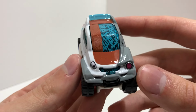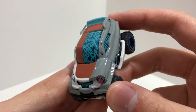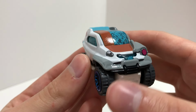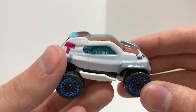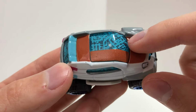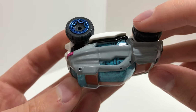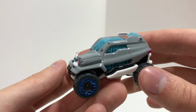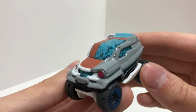His vehicle definitely captures the half-man, half-robot look, and if you look at the front end here, he even has the red robot eye and his regular eye on the right side. And since his reconstructed body is built out of circuits, you can see them in the window here, the roof, the front window, the rear window, and even on the other side as well. I feel like the major styling changes from one side to the other definitely make this vehicle pretty special and one of the best ones in the set.